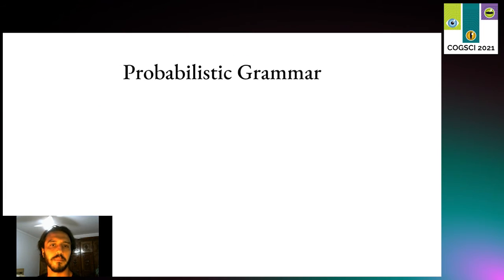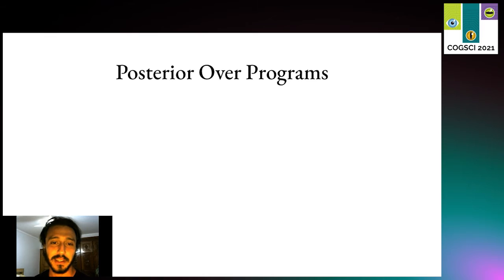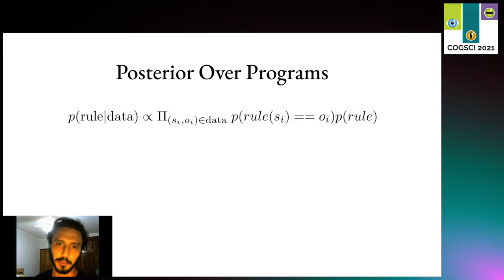So the way we define both the space of possible programs and our prior over them is through a probabilistic grammar. As you can see, it contains concepts like checking whether two objects are in contact or comparing two objects' attributes in the scene. Now, many of the specific choices of primitives that we made here could have been very different, but for our purposes it will suffice that this is a small language that can express the kinds of physical concepts that we've been discussing. So we take this prior over programs and we combine it with a likelihood function that's essentially binary, plus or minus a very small slack, and that gives us our posterior.